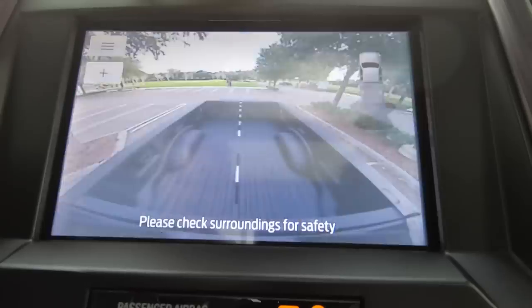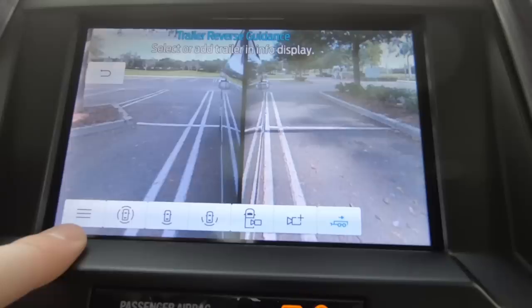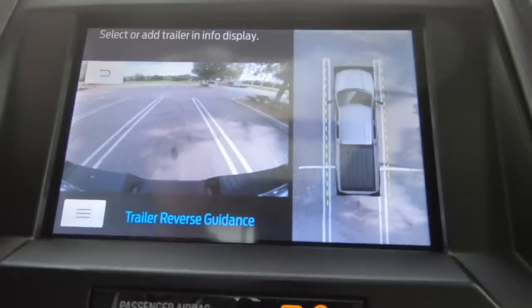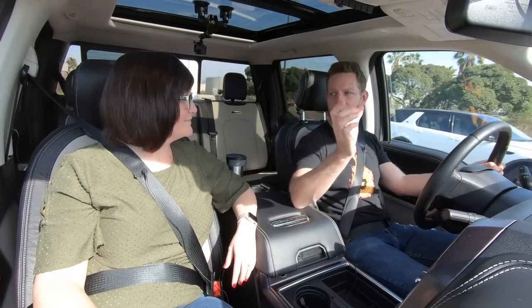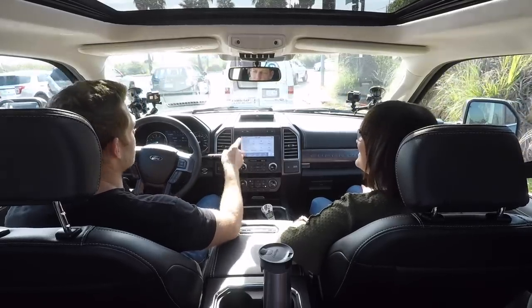And then it's got a really good camera system. It's beyond just a normal 360 camera. So if you're trying to connect a gooseneck or a fifth wheel, then you can just see right in the bed where it's going to connect. That's super convenient. Great. And then they also have an option where you can install your own camera on the back of your trailer, and then it'll be visible through the system.